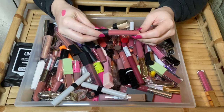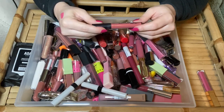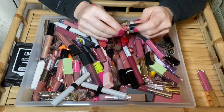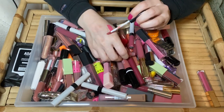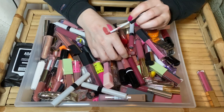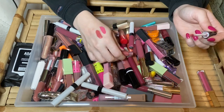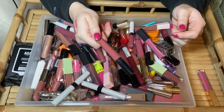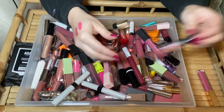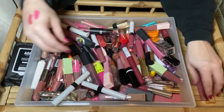Next up, this is from In Studio. This is their matte lip cream. This is great too. I haven't had this for very long, so I'm probably gonna keep this as well. This is the brand that is carried at Walmart. All of their products are 97 cents. For it being 97 cents, it's actually a really good little formula. So I'm gonna keep that one too.